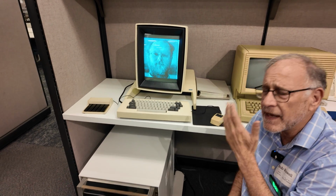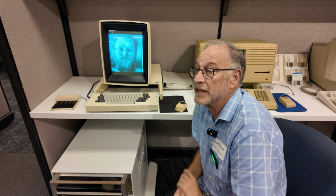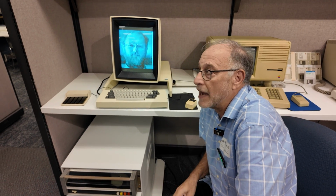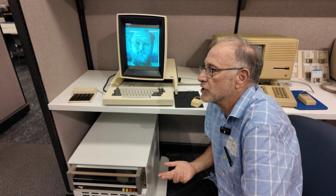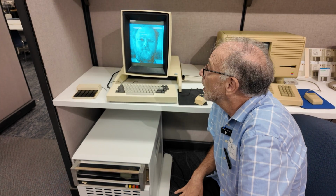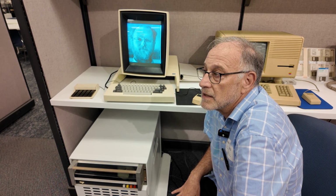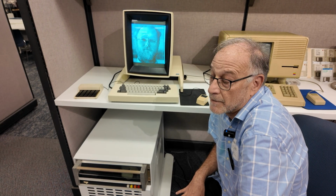So Xerox made money at PARC on one thing. They did have key patents on laser printers. So when you bought your Apple laser printer or your HP LaserJet or whatever, they were getting royalties. But they didn't sell this thing. A young man named Steve Jobs is in his early 20s. He's running a startup company called Apple.